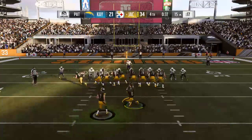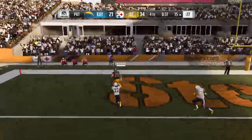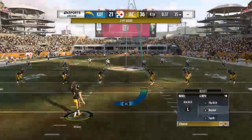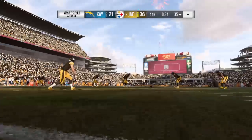Yeah, oh, they flip it to the kicker. He looks like he's going to throw it. And would you believe it? This is caught in the end zone. And the fake extra point works to extend their lead by 2.